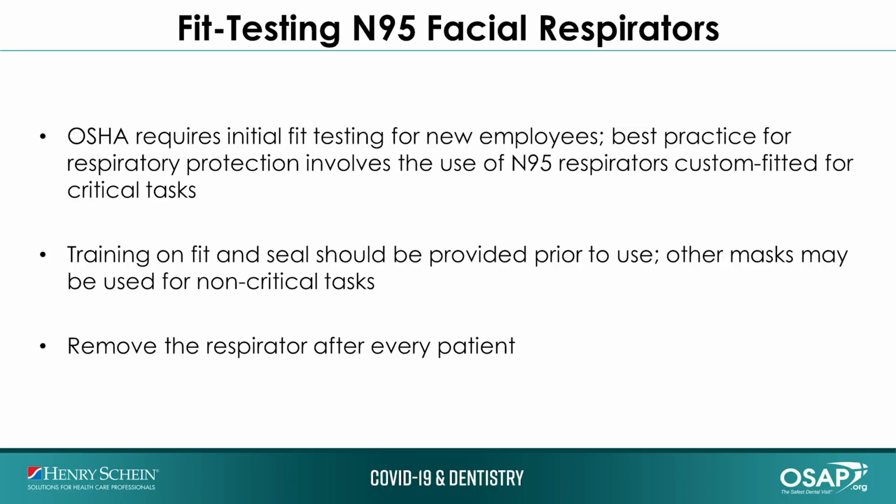So training on fit and seal should be provided prior to use, and other masks may be used for non-critical tasks. But the least level of a mask I'll have used in here will be a level 3. That protects you from fluid. Remember, N95s protect you from particulate matter.